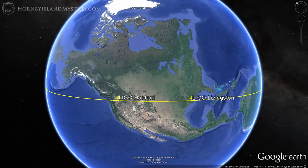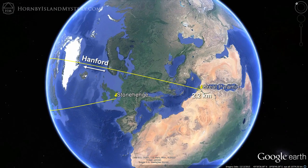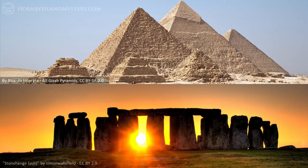Start by connecting the detector pair and then create a perpendicular to this line at each detector. From the one located in Hanford site, the alignment passes within 2.2 kilometers of the Great Pyramid, and from Livingston within 50 kilometers of Stonehenge. These most famous megalithic sites are a recurring theme throughout this LIGO video series.